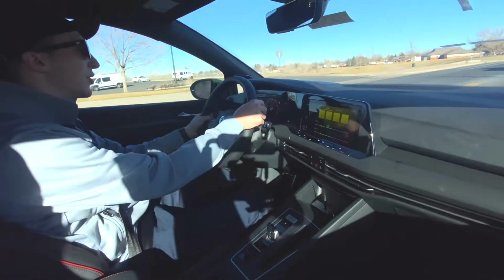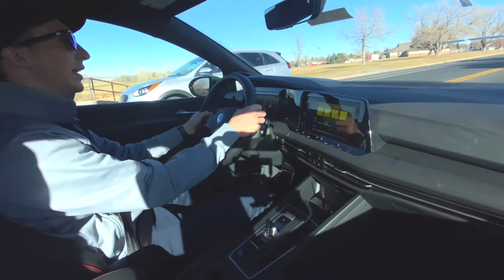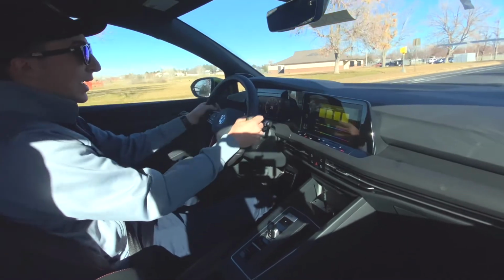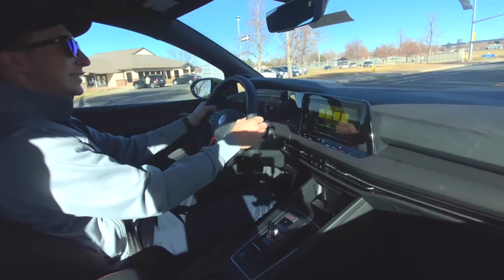But again, the handling's really tight. I mean, the steering is so much different than, like, I drive a Jetta personally, and the steering is so much more tight. The day this came on the truck, I considered buying it, but I'm holding off just for a little bit.